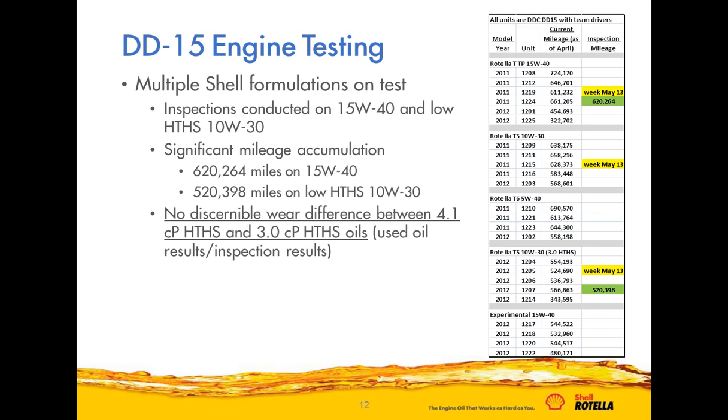Three oils, and you couldn't tell the difference in the wear between any of the three of them. It was really an interesting event. Had fun with it. So bottom line, no discernible wear difference between 4.1 centipoise high temp, high shear and 3.0. And used oil analysis and the inspection results proved that out. That's what we had in mind going into that event, and it was in fact proven out.